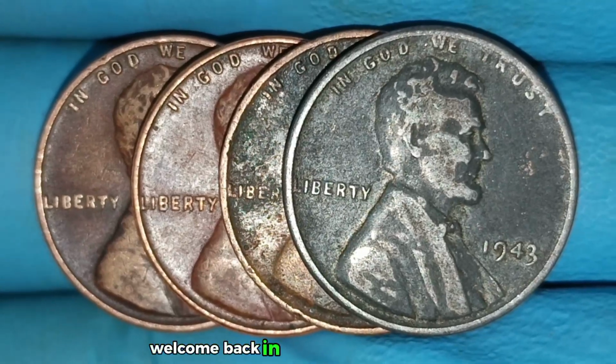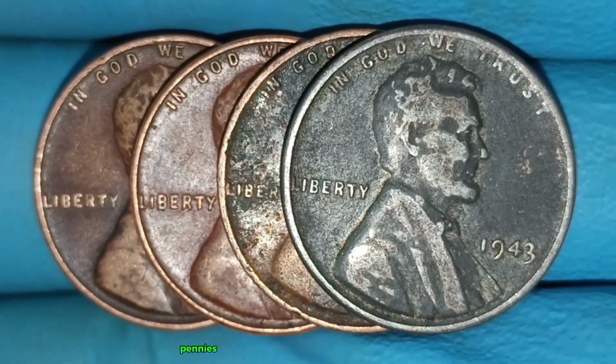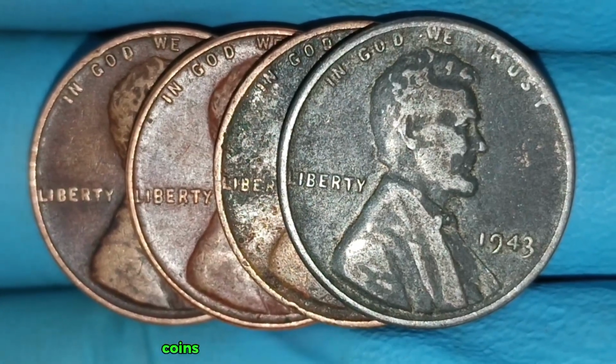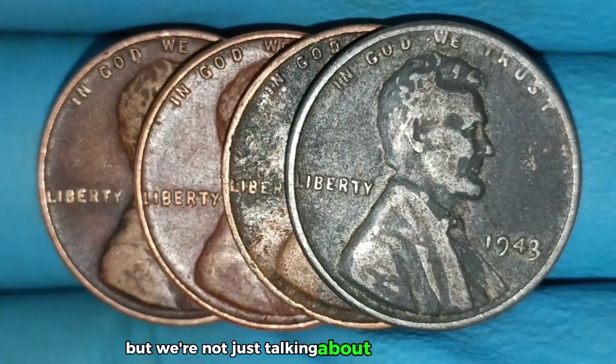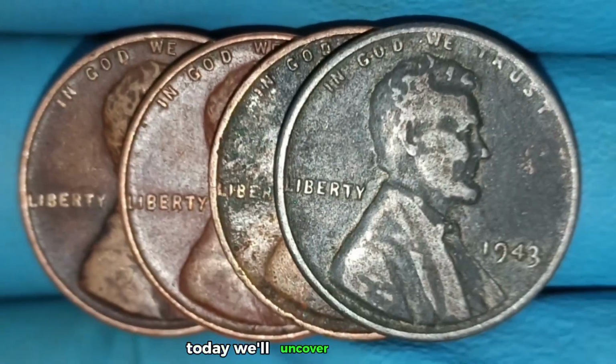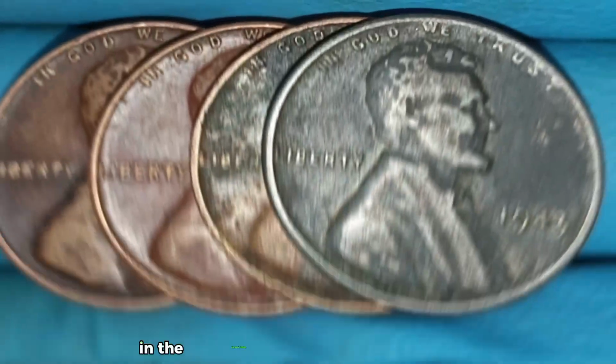Welcome back. In today's exciting episode, we're diving into the fascinating world of wheat pennies, the legendary Lincoln 1-cent coins that have captivated generations of collectors across the world. But we're not just talking about any old pennies. Today, we'll uncover the top 4 most valuable and expensive wheat pennies ever minted in the United States.